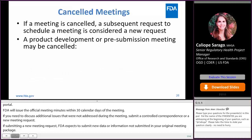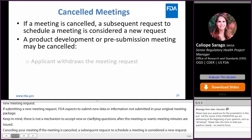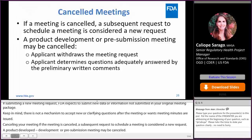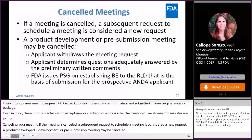Canceling your meeting. If a meeting is canceled, a subsequent request to schedule a meeting is considered a new request. A product development or pre-submission meeting may be canceled if the applicant decides to withdraw the meeting request, if the applicant determines questions were adequately addressed or answered by the preliminary written comments, or if FDA issues a PSG on establishing BE to the RLD that is the basis of submission for the prospective ANDA applicant.